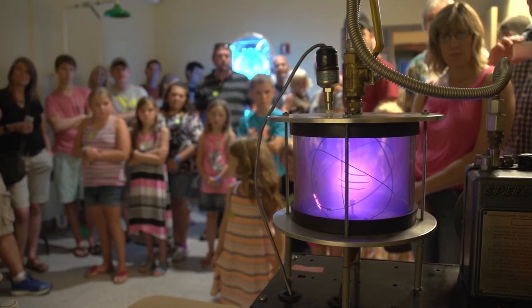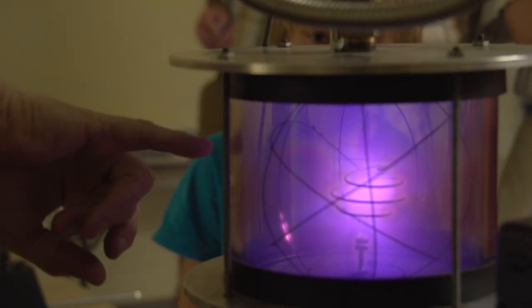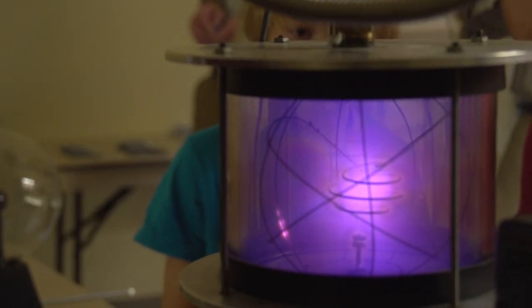So this is a star in a jar. It's a Farnsworth-Hirsch fusion. That's why the glow is concentrated in the middle there. All the nuclei are being pulled in.